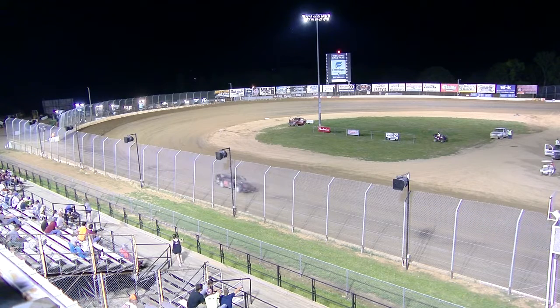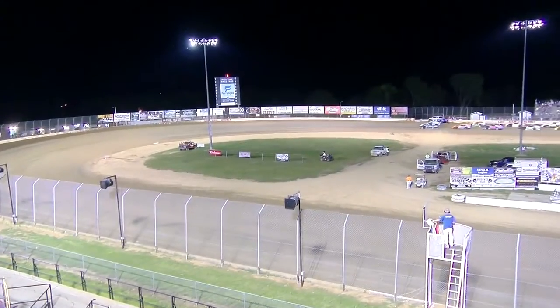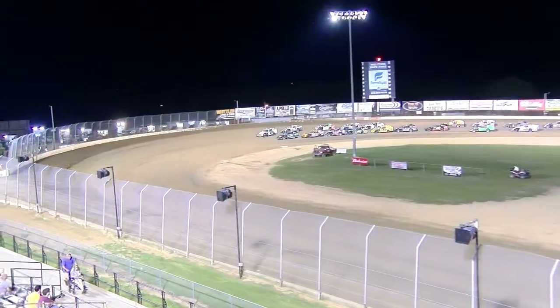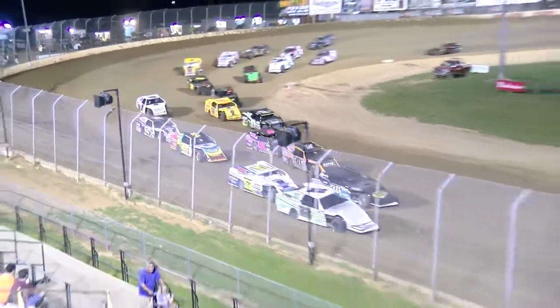Well, folks, they dropped the yellow light, the pace truck is ready to boot scoot to the infield, as we will be ready to go racing down in turn number 4. And out of turn number 4, green flag.